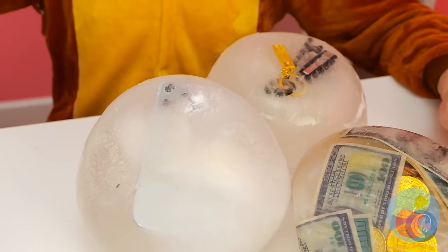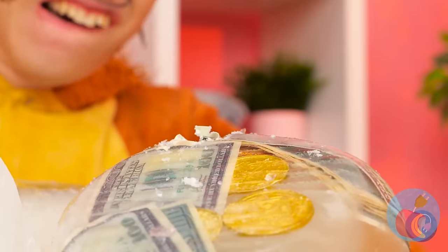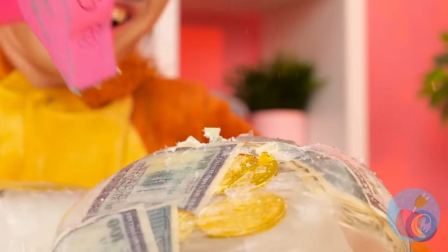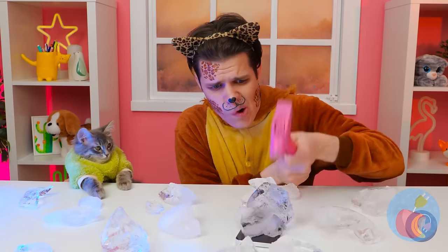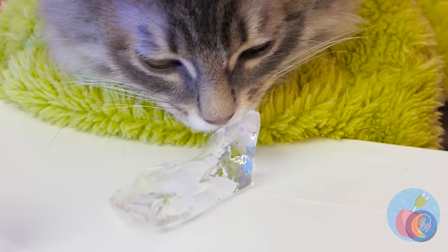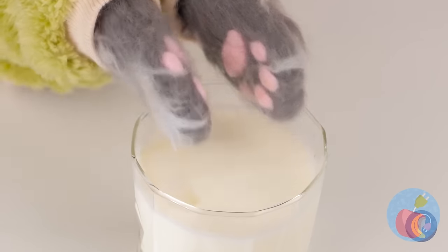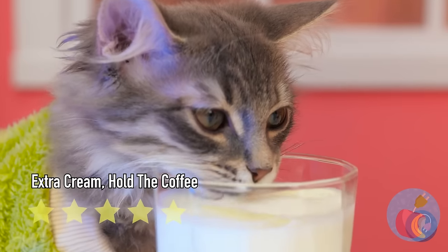Oh, even better, a hammer. It's time for a little smashing. Make that a lot of smashing. Careful, you don't want to break your stuff. What a good idea. We've still got ice left over. After all, I am feeling a little parched.